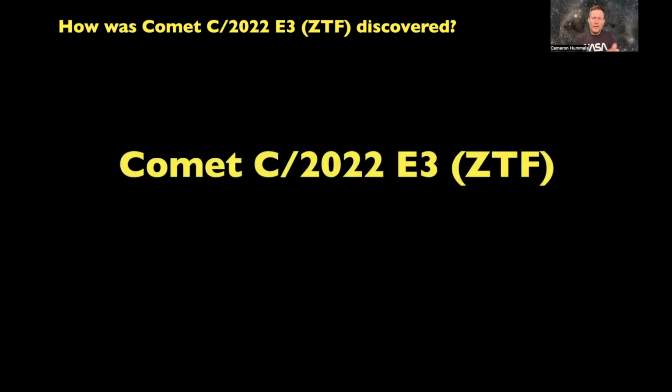So this is the official name of the green comet, or Comet ZTF, and why does it have this kind of crazy name? Well, lots of comets are discovered, a few thousand comets have been discovered to date, and we have to have a way of keeping track of all of them in some sort of unique way. So all the different parts here mean a different thing. C just means that it's a long period comet, that it has an orbit that takes longer than 200 years to go around the sun. In this case, it's about 50,000 years to make an orbit around the sun.